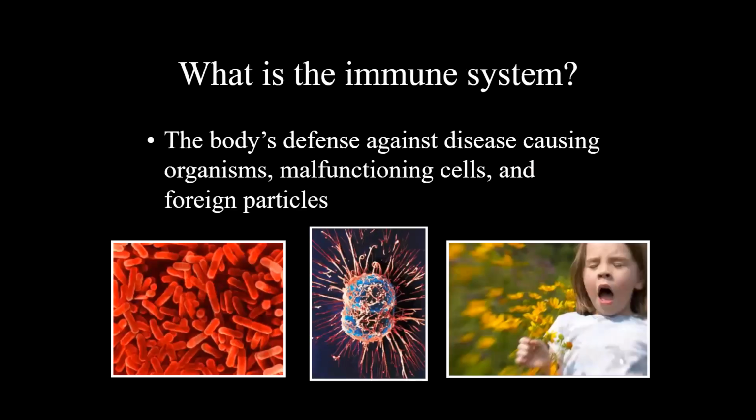So what is the immune system? It's not some sort of big structure that you can point to, like the bones of the skeletal system or the stomach and the intestines of the digestive system. Instead, it's a lot of smaller structures that make up our body's defense.